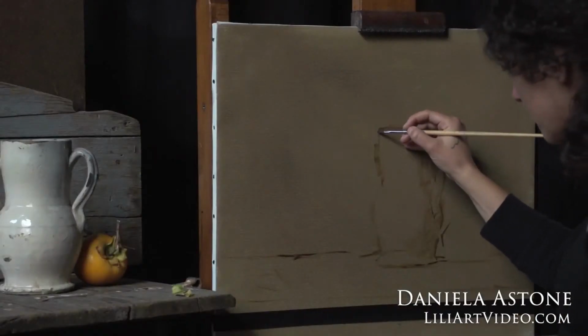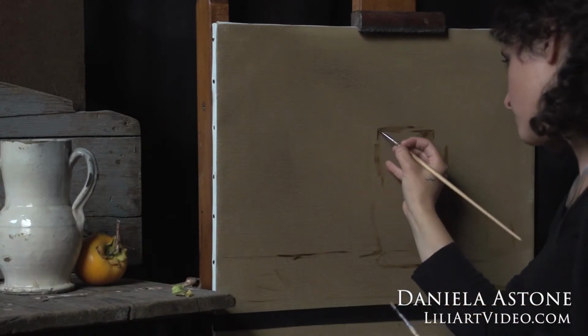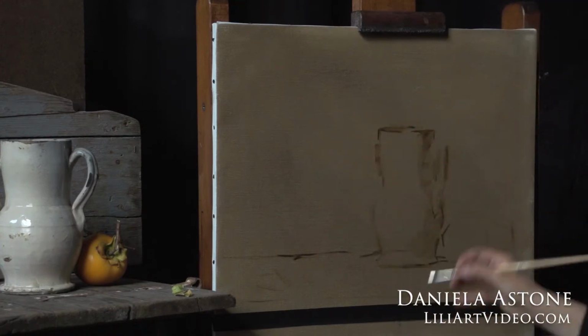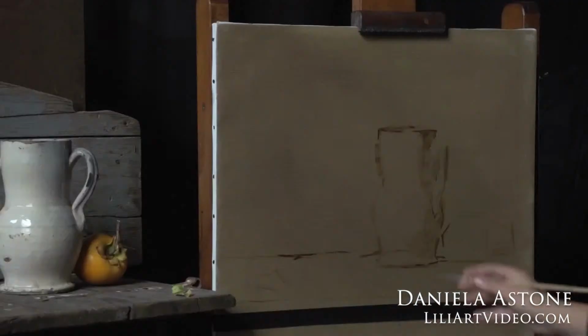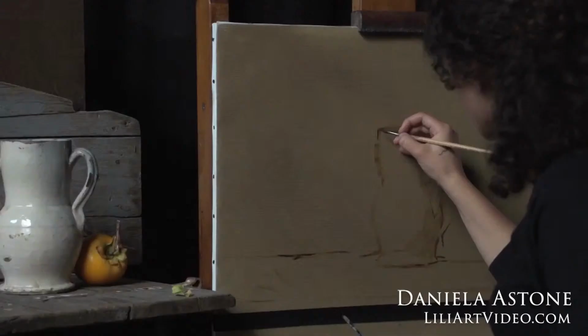If I want to make a precise mark, obviously I would take a bit of terps, and I'll make my brush go more fluidly on the canvas, and be able to make a mark that is more precise. Now here I realized that I made a little mistake, so I'm going to move this handle up a bit.